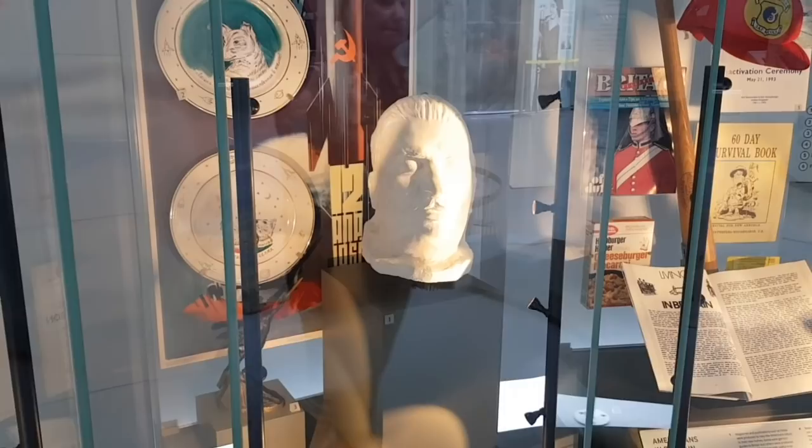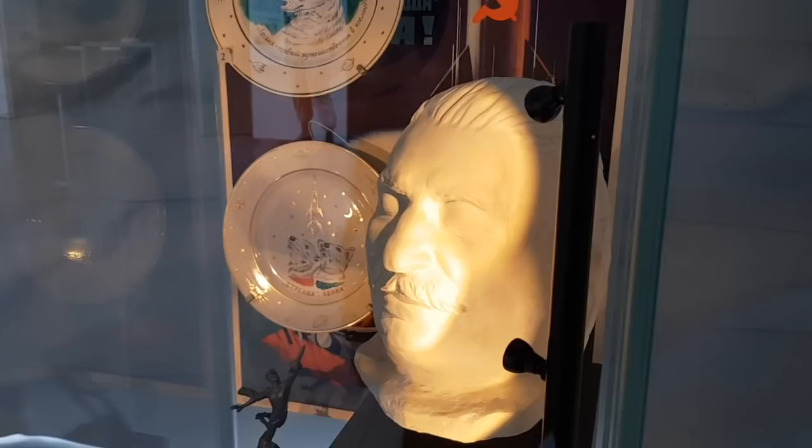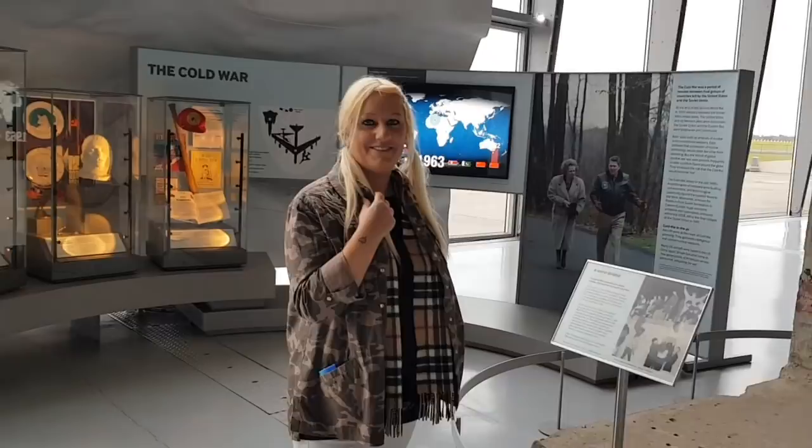I didn't know any of them existed, but it's a death mask of Stalin. Stalin himself, Joseph Stalin. He was the Soviet Union leader back in the Second World War. Really? Yeah, really. What do you think this is? What is it? It's a bit of the Berlin Wall.